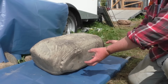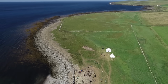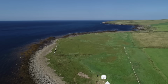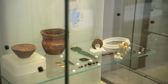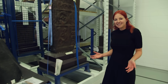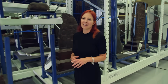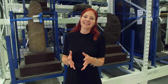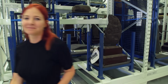These new discoveries on Rousey show that, far from being a remote group of islands, Orkney was a vibrant and busy hub which was occupied by wave after wave of people for thousands of years through prehistory. At the National Museum of Scotland, they have further evidence of this activity. The collection centre houses some 12 million objects, and amongst them is an artefact that speaks of the enduring importance of Orkney, sitting right at the centre of a maritime network that continues into the Viking period.